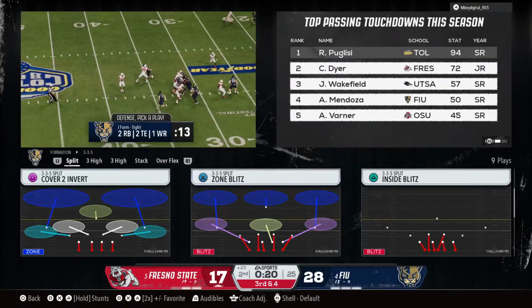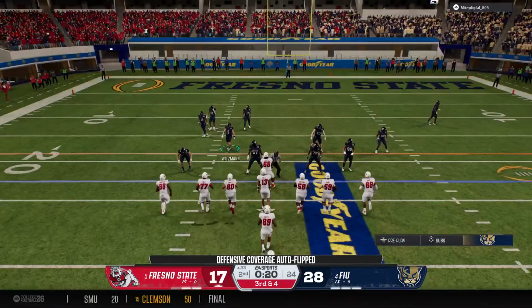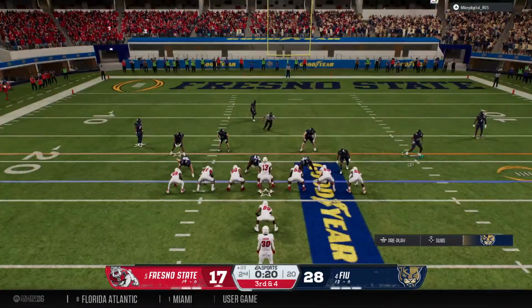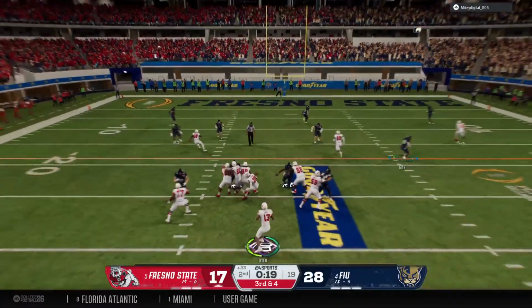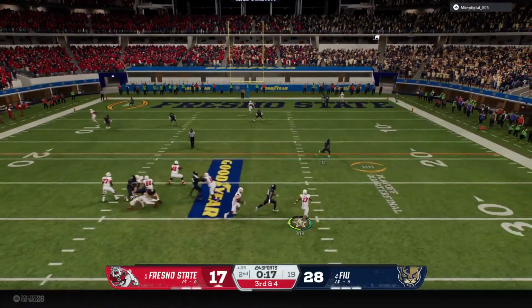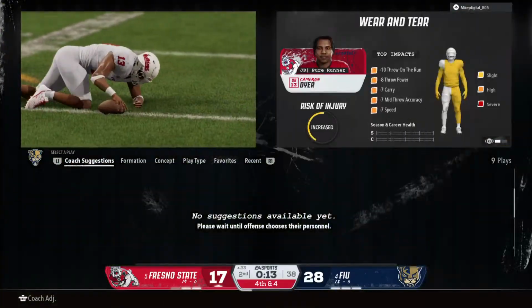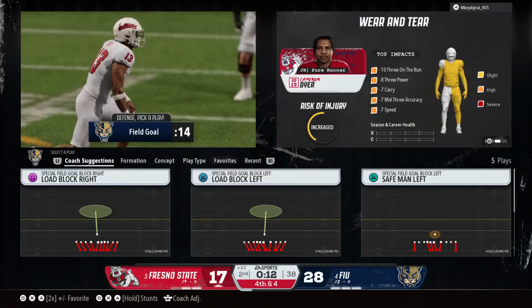Defense dials up the pressure there, plays man coverage, but they couldn't quite get to the quarterback in time, and he finds a nice completion. Fakes the handoff, looking to throw. He's running out of time here. Looks like he's going to run it. Zero running room. Stopped right at the line of scrimmage.